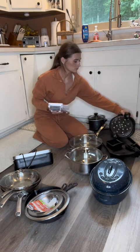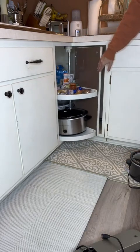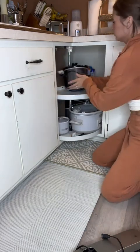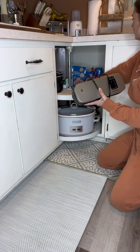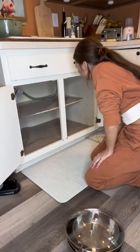The other things that were in here really were just misplaced. Like this little meat shredder and this veggie chopper. I didn't want to get rid of them, but they definitely don't belong here underneath the stove with pots and pans. Then also little things like this mini crock pot and this food steamer. I decided that they made way more sense in the Lazy Susan here with the other crock pots.